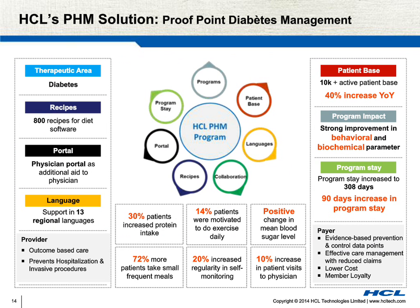And we have seen strong impact in behavioral and biochemical parameters for the diabetes patient. More important, what we have seen is measurable impact on the lifestyle in terms of getting patients to have more small frequent meals, increase protein intake, and also increase physician visits, because whenever you have physician visits, therapy adherence to medication goes up significantly. So this is a proof point of a diabetes program that is run on the digital care management principles that you saw in the earlier slides.